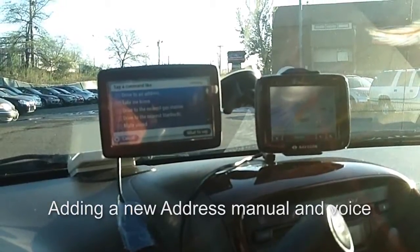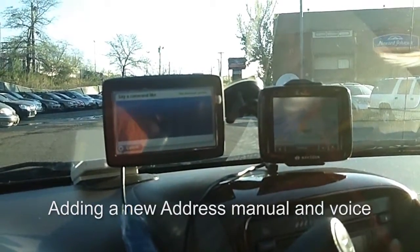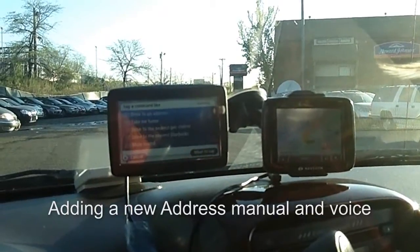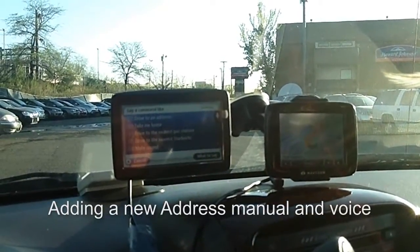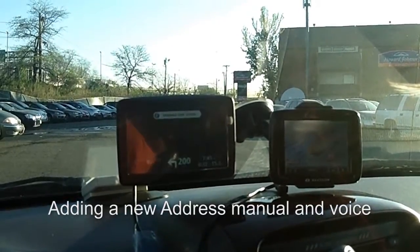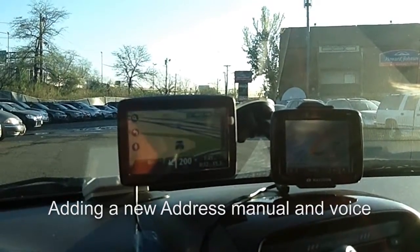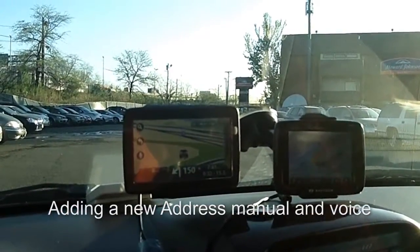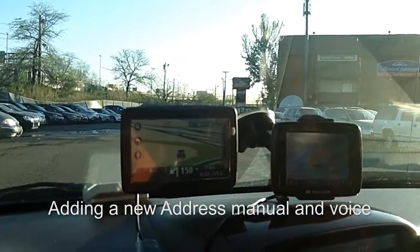Favorites. Add favorite. Is that correct? Yes. Unnamed road stored. Now, I'm not sure what it did, what it stored, but there you have it. You have the voice recognition.